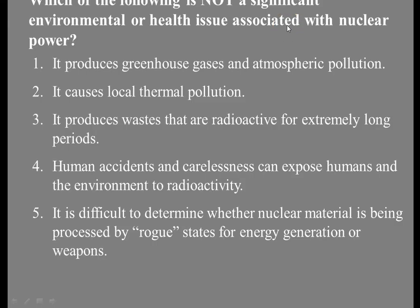Okay. So which of the following is not a significant environmental or health issue associated with nuclear power? It produces greenhouse gases and atmospheric pollution, it causes local thermal pollution, it produces radioactive waste, human accidents and carelessness can expose people to radioactivity, or it's difficult to determine who's doing what with their nuclear stuff.